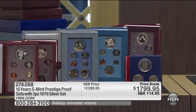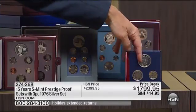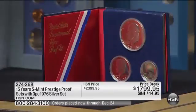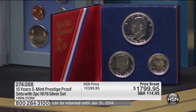Right here, and what I did is I picked all the sets that have commemorative silver dollars in them, and that's why I included this. The 3-piece bicentennial was the first set with a commemorative silver dollar in it. And so that is the bicentennial proof coin in silver. By the way, the half dollar and quarter are silver as well.